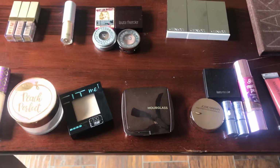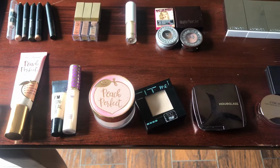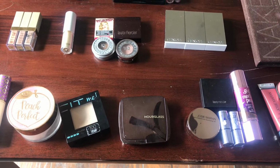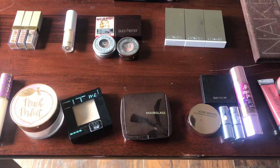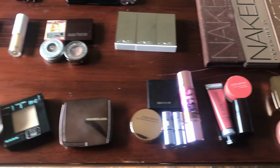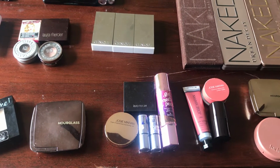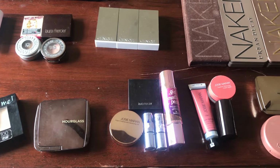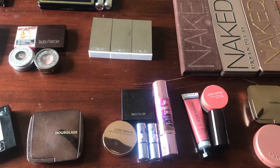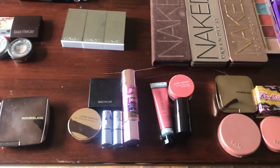Then I have what I call finishing powder, versus the other powders I use to set my makeup. This is sort of the last step of my makeup routine. Currently for finishing powders, I have 1, and last year I had 1 as well. Next category is highlighter. Currently for highlighter, I have 5, and that includes 3 cream highlighters and 2 powder highlighters. And last year I had 5 as well.